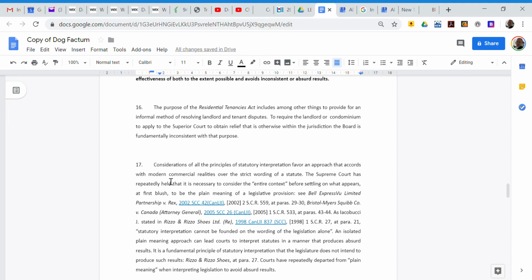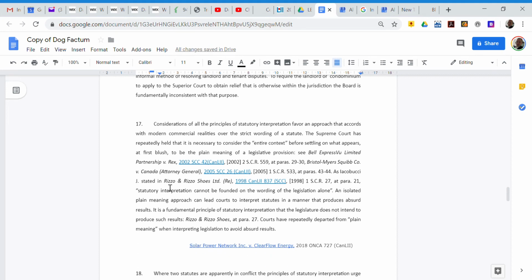And in interpreting that statute, courts have to have regard to principles of modern statutory interpretation, which favors an approach that accords with modern commercial realities over the strict wording of a statute alone. And the Supreme Court of Canada has repeatedly held that it's necessary to consider the entire context of legislation before settling on what appears to be at first blush to be the plain meaning of a legislative provision. And a number of cases cited from the Supreme Court of Canada that reiterated that principle, the latter being Rizzo and Rizzo, which is one of the most famous ones, and citing from that decision, statutory interpretation cannot be founded on the wording of the legislation alone.